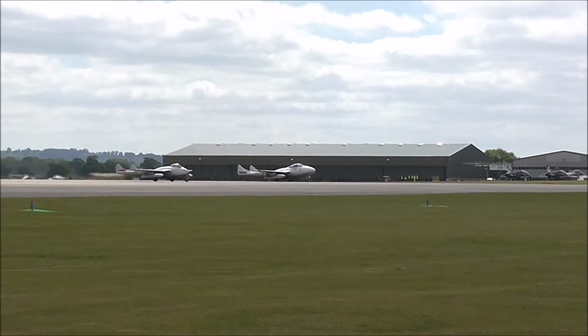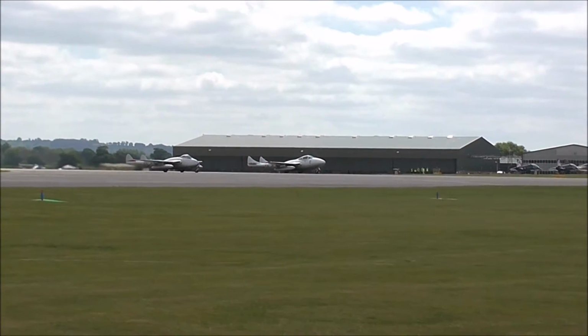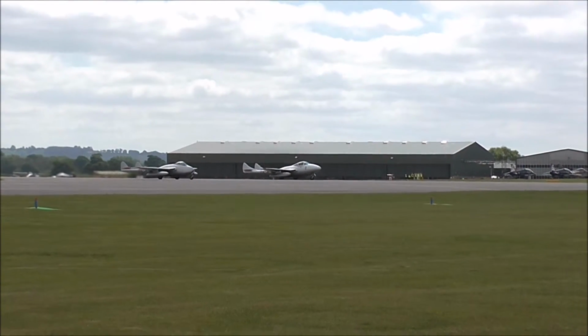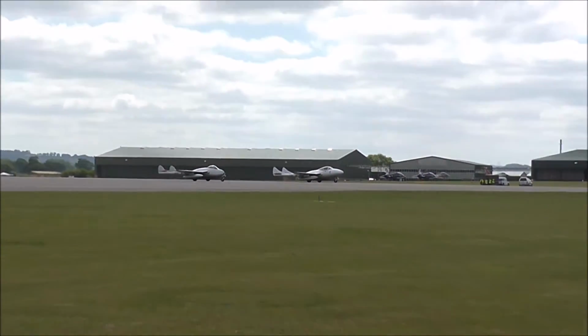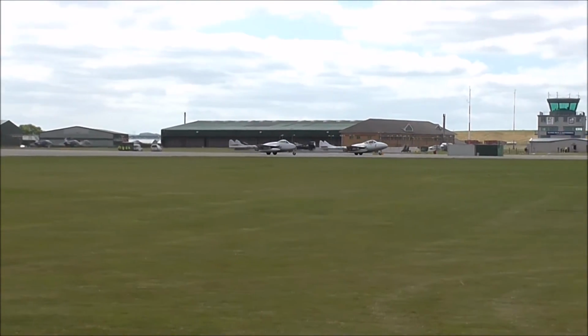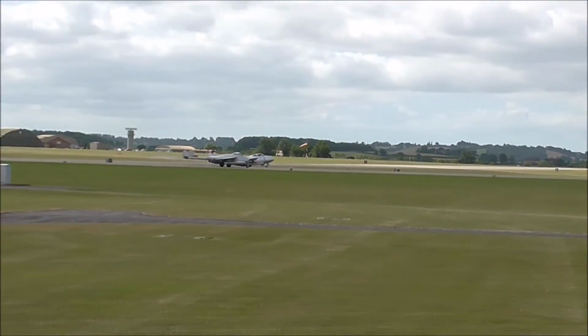So, from the historic squadron, the Royal Norwegian Air Force, a relative newcomer to the air display circuit over the past few years, rolling now. Kenneth in the lead, Hers right on his wing. The Vampire pair, the T-55 and the FB-52.